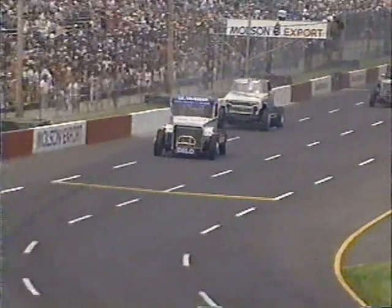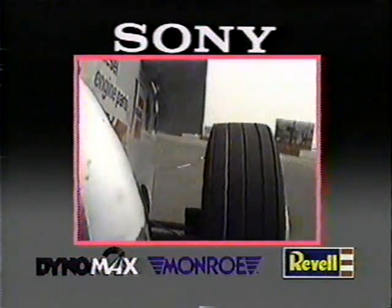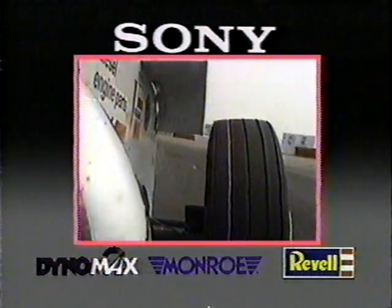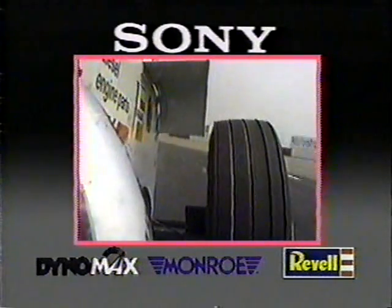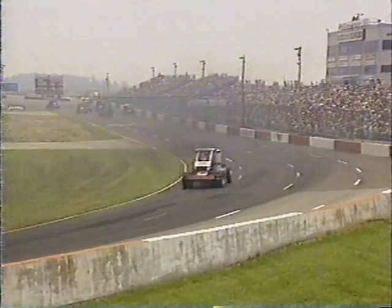E.J. Utley and Randy Slack running together, but it's Randy who's running up front. Eric, the black flag's been thrown right now, and word from the race director is it's thrown at E.J. Utley. He is leaking some fluid. This is a look from the Sony Dynamax Monroe Revell Handycam from the right side nerf bar of Randy Slack's machine as he makes his way down the back stretch. A tough break here for E.J. He's got some leaking fluid someplace. He's going to have to bring it in and have it looked at.